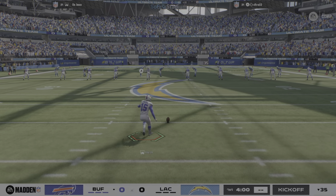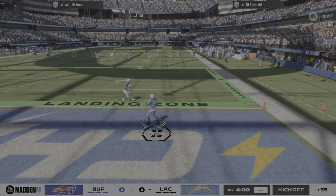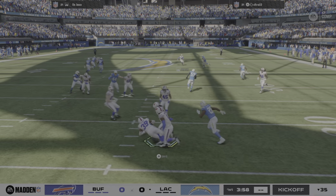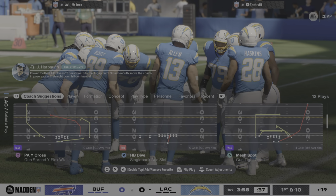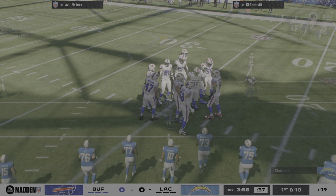And here we go from LA. From a couple yards deep, this is going to come out. This isn't even going to make the 20. The coverage team gets to it. Darius Davis on the return. The Chargers take over 1st and 10 at their own 19-yard line.